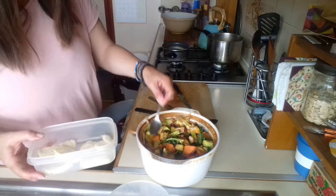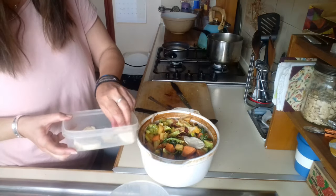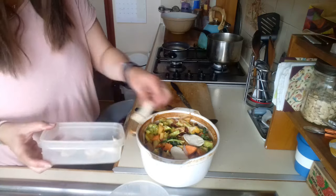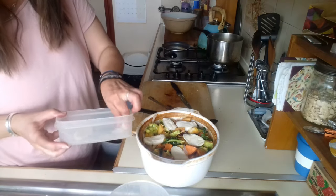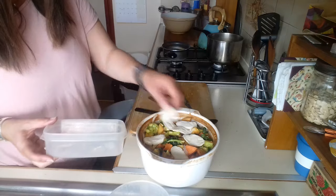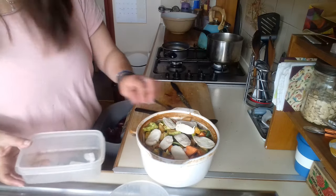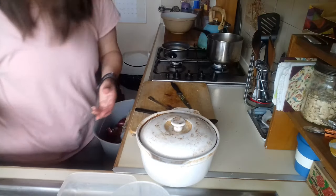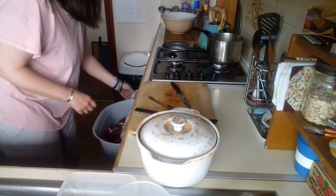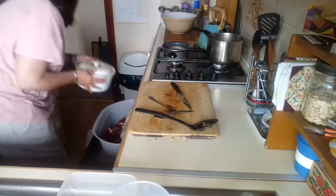And now I'm just going to lay the mozzarella on top. We'll see how that turns out. There we go, lid on. Right, I'm going to put this into the oven, but before I turn the oven on, I'm going to have a little tidy up.